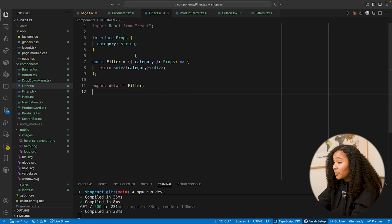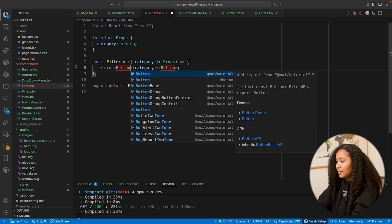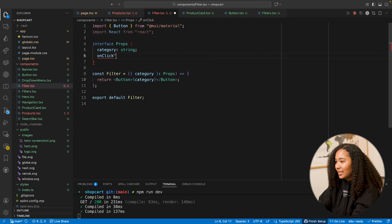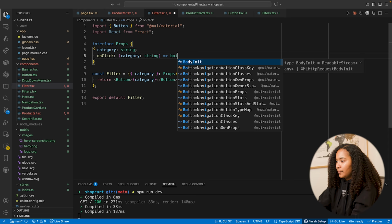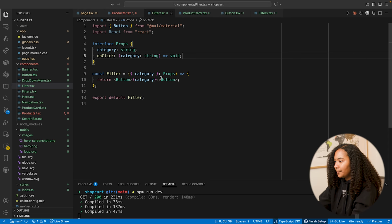And then for each of these filters, we're going to turn them into buttons. Do that kind of button for now. And then we're just going to pass it an on-click. Why am I passing it an on-click? Because it does not actually need to know what's going on with this on-click. So category string, void. Great.